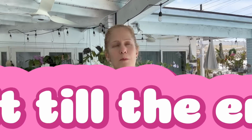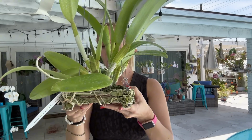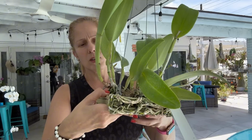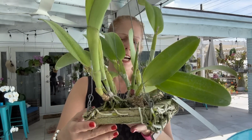So at Soroa, they always have these beautiful cattleyas that are very established. So I enjoy getting a cat that's easy. So this one is what I call it, easy. It is on one of these mounts, completely established. I don't have to do anything but water this baby every day.